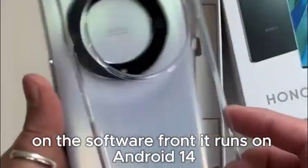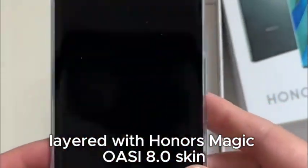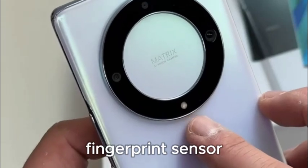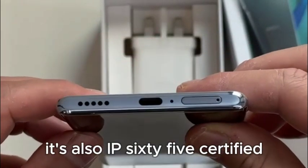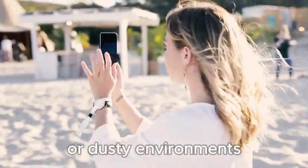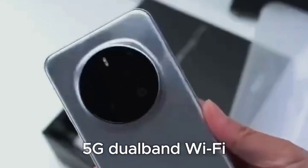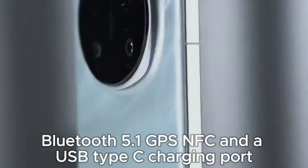On the software front, it runs on Android 14, layered with Honor's Magic OS 8.0 skin for a smooth and customizable user experience. Additionally, the smartphone features an in-display fingerprint sensor for secure and convenient authentication. It's also IP65 certified, making it dust and splash resistant, so you don't have to worry about accidental spills or dusty environments.